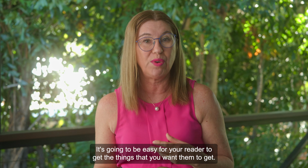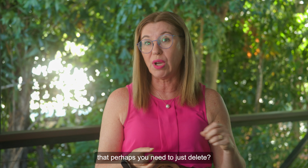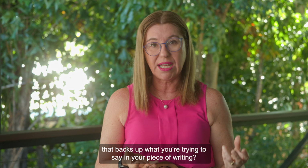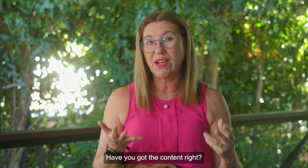Have you included enough detail? Have you included enough evidence to back up your claims? Have you included unnecessary detail that perhaps you need to just delete? Is it possible to add an attachment that backs up what you're trying to say in your piece of writing? So that's the substantive editing stage. Have you answered the question? Have you got the content right?